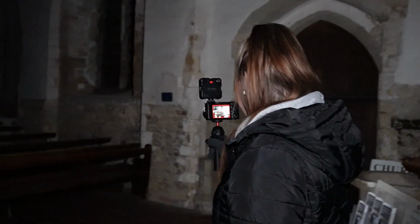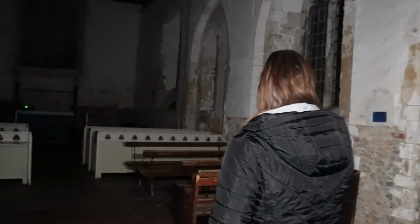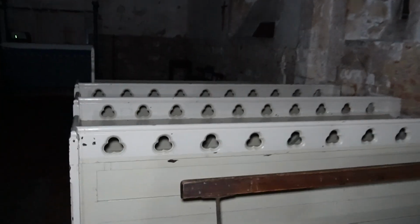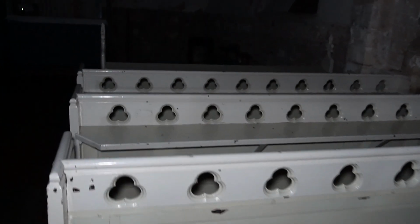But yeah, I thought I'd just give you a little show round of the actual church. The porch area is really lovely, isn't it? Yeah, it's lovely grounds outside as well. So yeah, these are all the pews. These pews are really pretty actually, these white ones. Should we start off here? Yeah, can do.